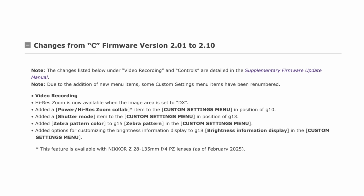I do wonder what else that might be, and for example, it might include the updates that we just saw in the Z8 and the Z6 III, which are all of these video-centric updates. It's hard to know, but 2.0 is major. For example, if we think about the Z8's 2.0 firmware update, that was major. There was a lot in it.